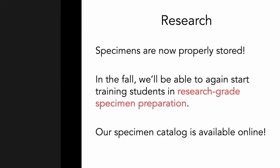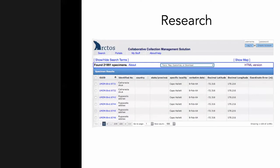And then the other big fun thing as far as our research is concerned is that our specimen catalog is available online. So we are part of this museum consortium called Arctos, and it's a collection management software, but it makes all of our collections public. So anyone, anywhere in the world, for free, without needing to register or anything, can go to Arctos and see all of the specimens that we have.